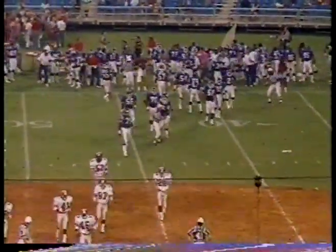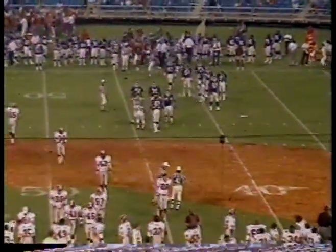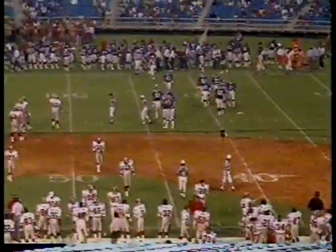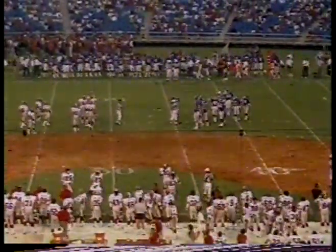Hate to see that happen. Here's a guy trying to make a team and the coach giving him a chance to kick it. And here we get close to the end of the first half and he pops one up. One thing you don't want to have happen to a rookie.